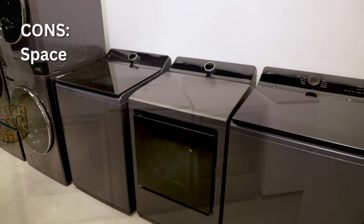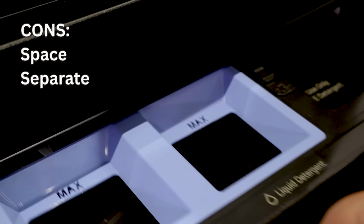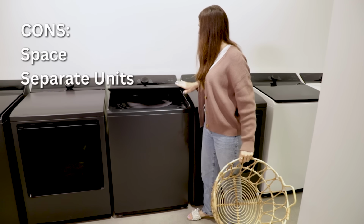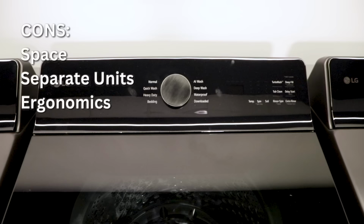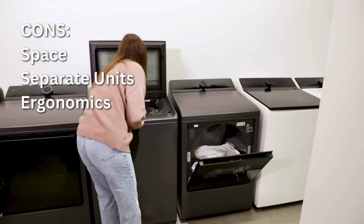Now, some of the cons. Space. It does require more horizontal space, so this is not ideal for smaller homes. And you have separate units, so there's more power and water consumption when you compare them to smaller machines. Ergonomics. Some folks might find it harder to reach down into a machine.